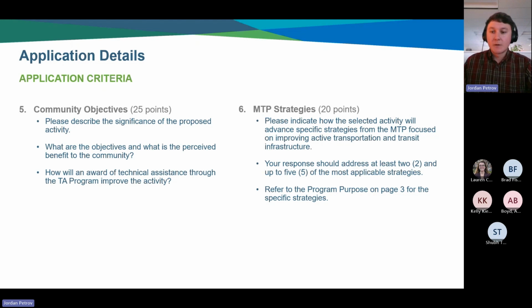MTP strategies is where we want to hear from you about the specific MTP strategies you hope to address through conducting this activity. So this should include your vision for how the completion of the selected activity will result in implementation of the MTP strategies that you list. Scoring for this criteria will depend on how clearly a connection is made between the selected activity and advancement of the identified strategies.